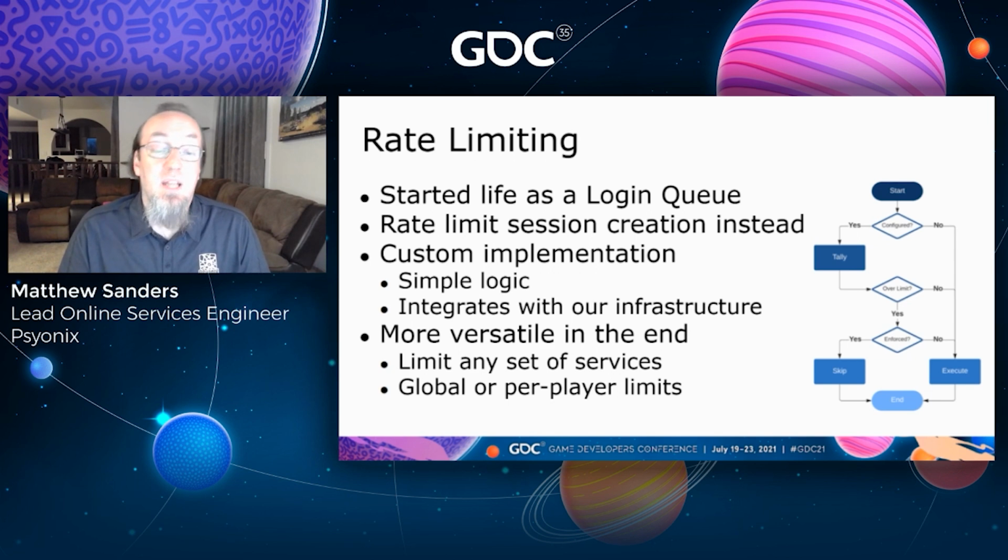The last feature we'll discuss is one of our handiest small features, rate limiting. Where did this feature come from? Originally, we designed a few options for introducing a login queue as a major feature, and the engineering effort for most of those designs was significant.